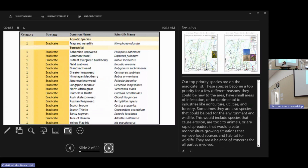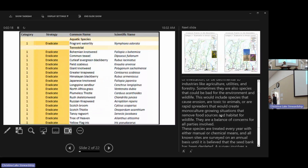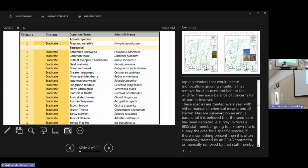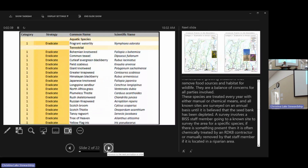So these are our top species. Category 1 are the eradicate list. They are the top priority for a couple different reasons. They could be new to the area. They might be smaller sized infestations, or they could be species that would be detrimental to industries like agriculture, utilities, and forestry. Sometimes they are also toxic to wildlife or their environment. So that includes species that are causing erosion, again, are toxic, or they're rapid spreaders that could create a monoculture growing situation, which would remove food sources and habitat for wildlife. So they're all in all a balance of concerns for all the parties that are involved.